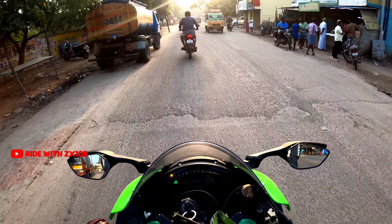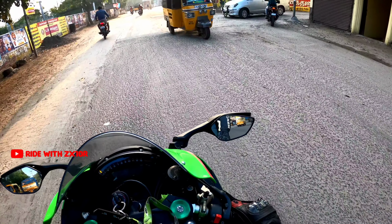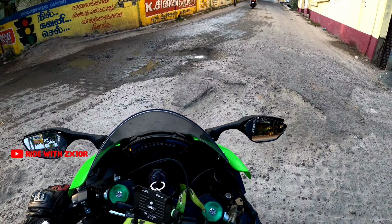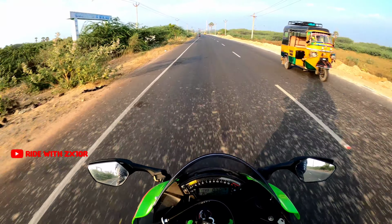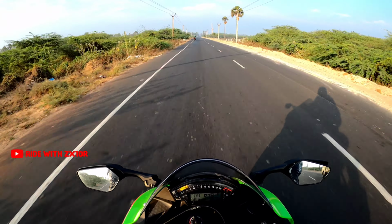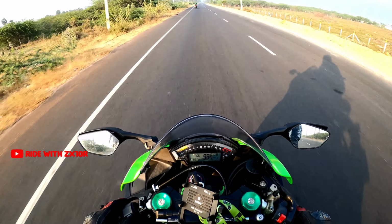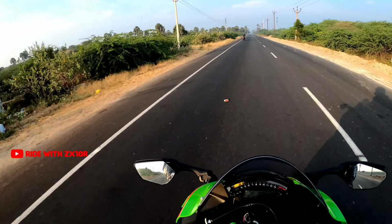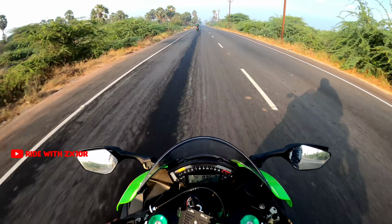And we just had our first fuel stop, and we are about to take the East Coast Road. And here we have just entered the East Coast Road, and as you can see, the fog has not completely cleared up. I think the time is around 7 o'clock. And since this is summer, the sun has started to come out, but still we could see the fog.